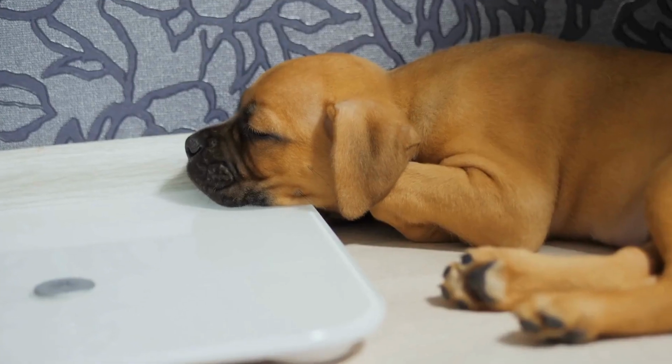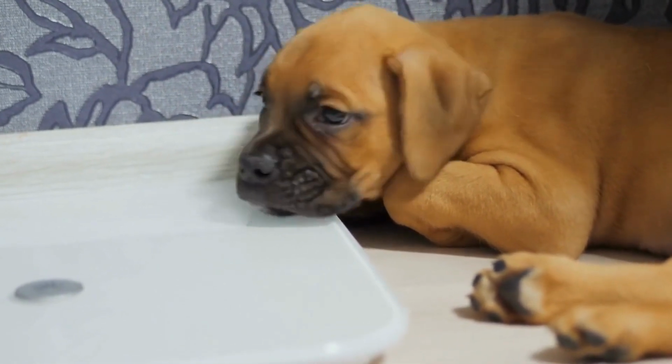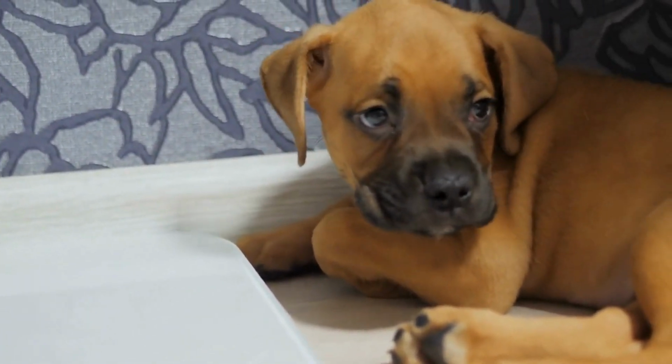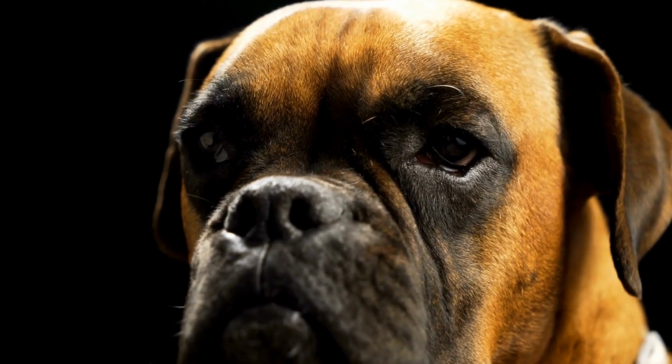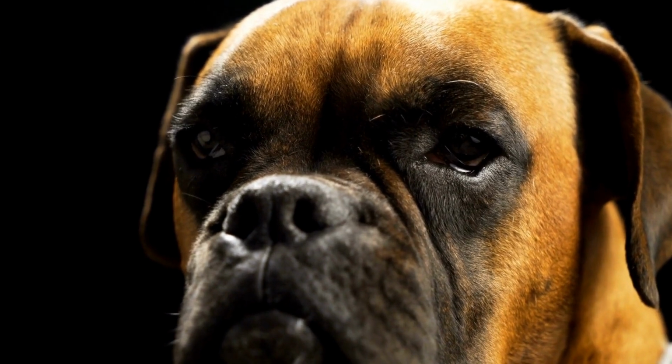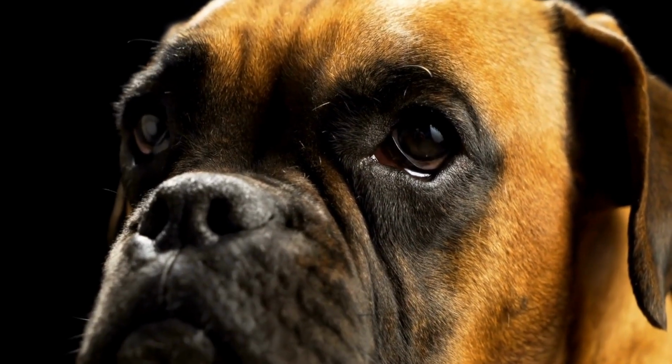It is important to note that the treatment options mentioned above are not exhaustive, and the specific approach will depend on the unique circumstances of each case. The veterinarian will take into account factors such as the dog's overall health, the severity of the bloat, and any underlying conditions that may be present.